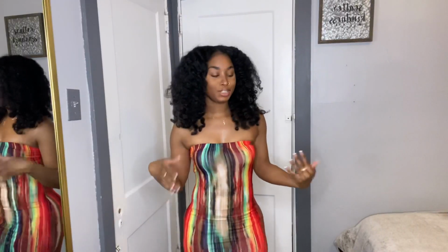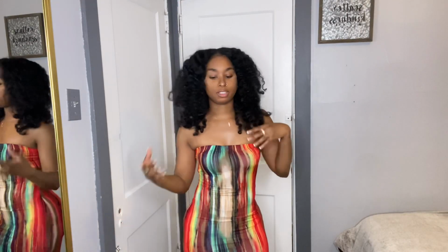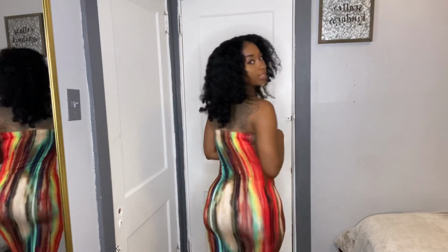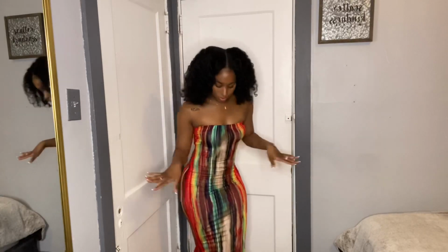So this is the first dress or item that I got for this haul, and I've been seeing this all over Instagram, all over Pinterest, all over Fashion Nova's website, and I was like, you know what, I have to get one for myself, and I'm so happy that I did. And I'm also happy that I read the reviews, because a lot of the reviews said it was stretchy, that you had room. So I was like, let me go a size down. So I went down to a size extra small. I'm usually a small, and it does go all the way down, which is good.